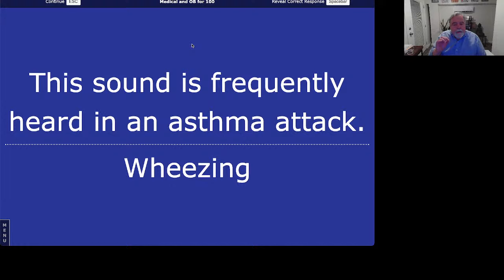Frequently heard in asthma attack. How to remember: air can go in relatively easy in asthma, but it has trouble going out through those narrowed bronchioles. And wheezing is the sound it makes when we get there.